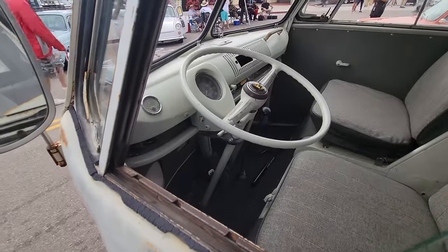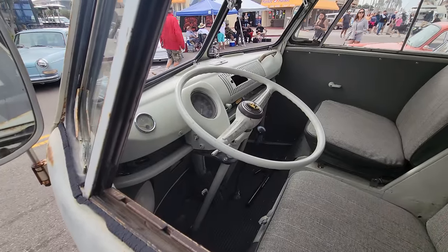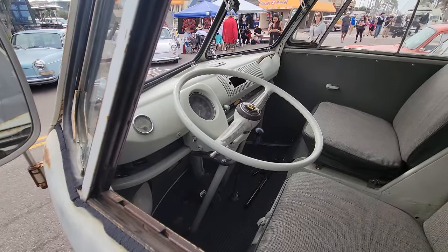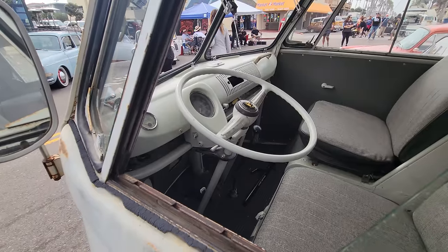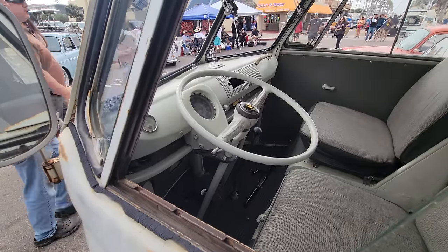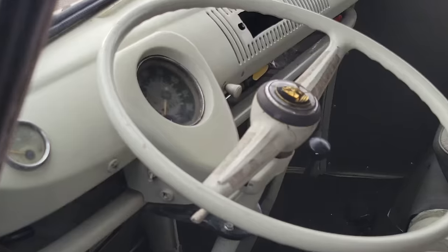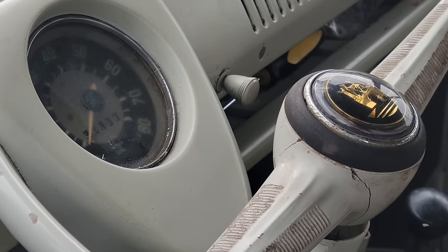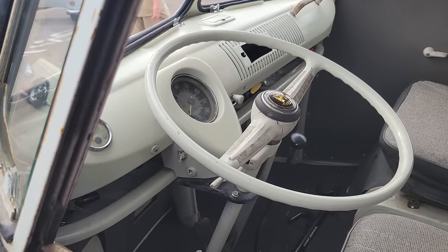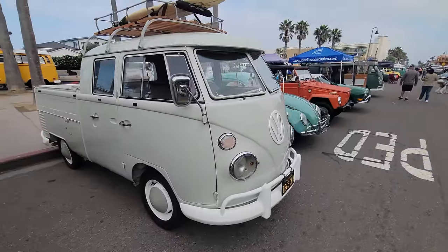What's fooling me on this one, again, I came back and looked, is that it has the other knobs. So 67, and it's missing the four-way flasher switch on there, if you notice. If you see over here, no four-way flasher, and the other knob, so it's probably 66. Really nice double cab here, check it out.